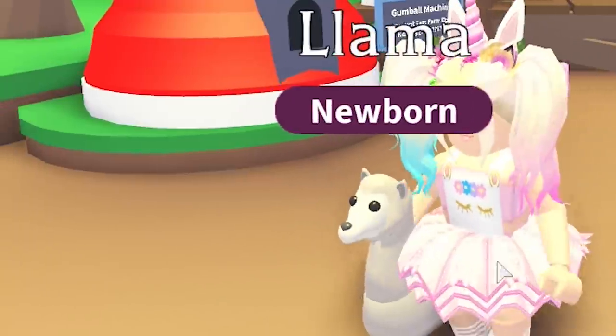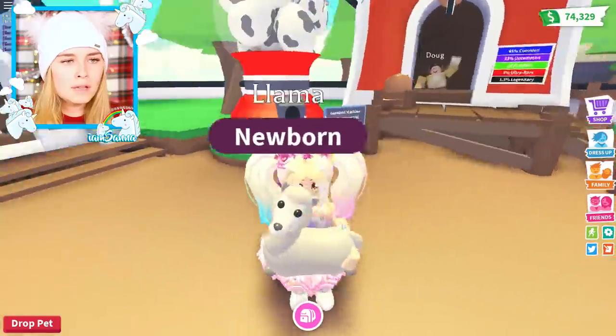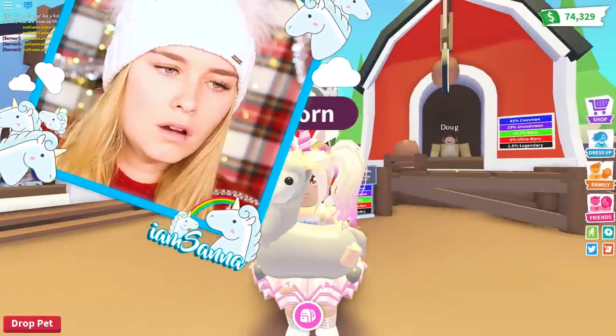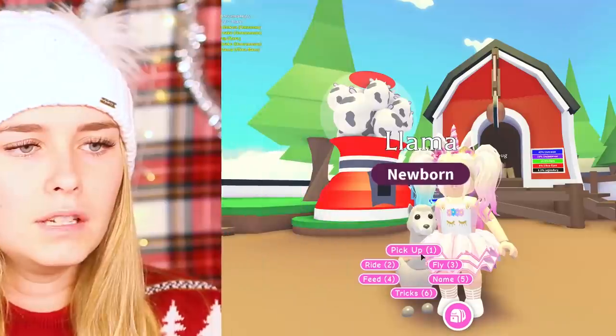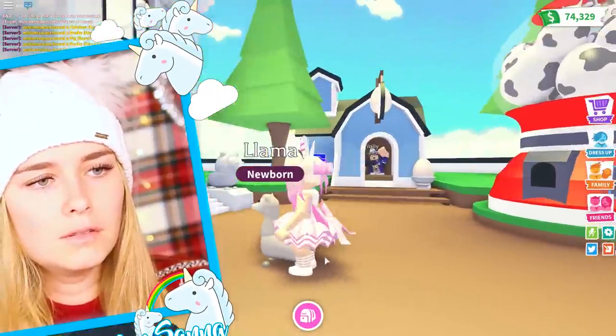Oh my god, it's a llama. It's a llama. Look how cute. Oh, his head is a little bit crooked. I think my llama is broken. My llama is a little bit broken. Oh, I'm sorry. Or maybe that's just the way you look. That's fine. You're cute anyways. But you do look a little bit broken. Your neck looks a little bit crooked. You're gonna have neck problems when you are older. But you're cute. You're adorable.